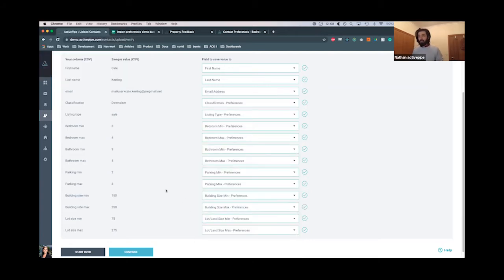Okay, so now I've got all my fields mapped. Now I'm going to explain more about what these fields are used for in a minute. But right now I'm just talking about the uploading process, so we can get back to some of the details around what these fields are for.